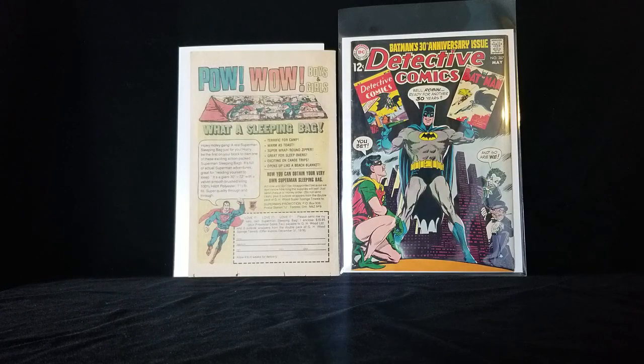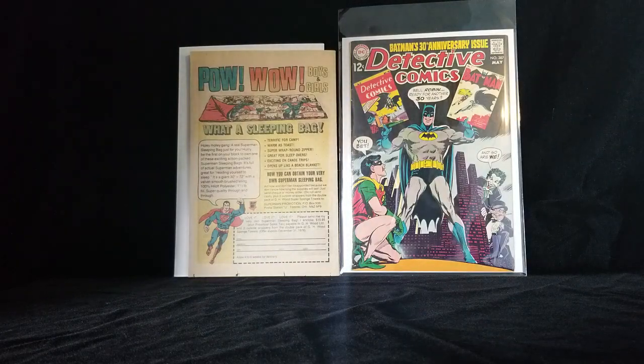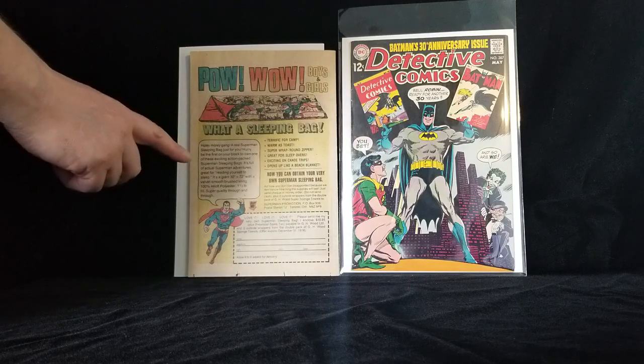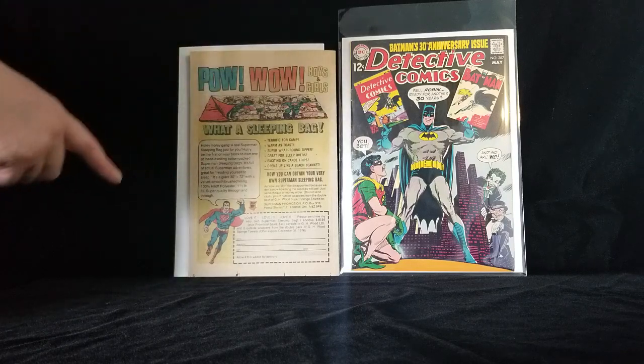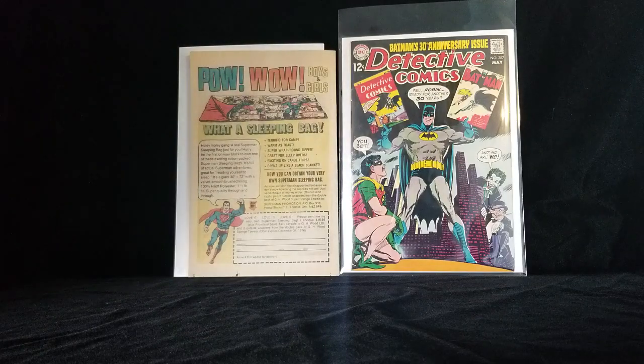As the price of the original comic books starts skyrocketing, you start seeing Fantastic Four being over $1 million, Detective Comics 27 being sold for a couple million. The next best thing you can get is the reprint. And Detective Comics number 387 is the first reprint of Detective Comics 27. This is not the first reprint of this, however, it is the most rare reprint with that Superman sleeping bag cover on there.